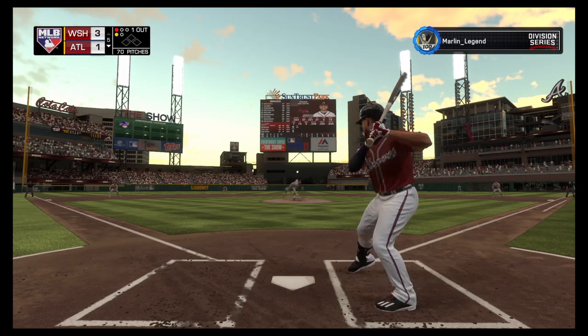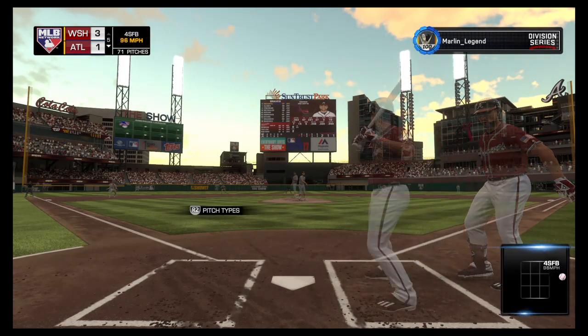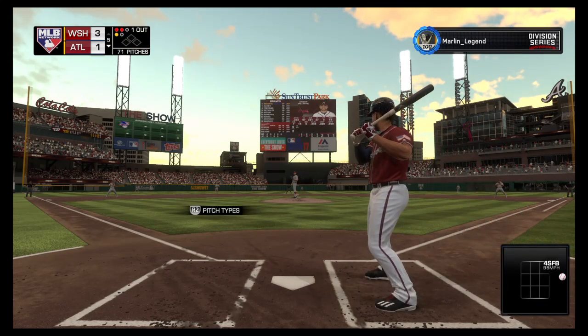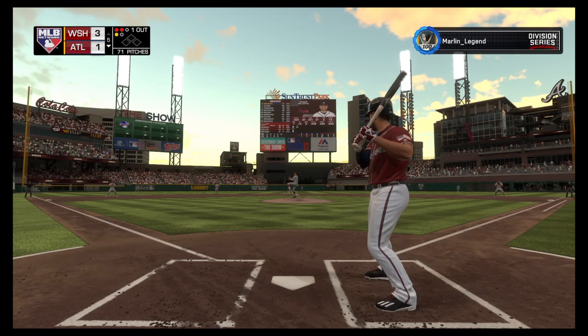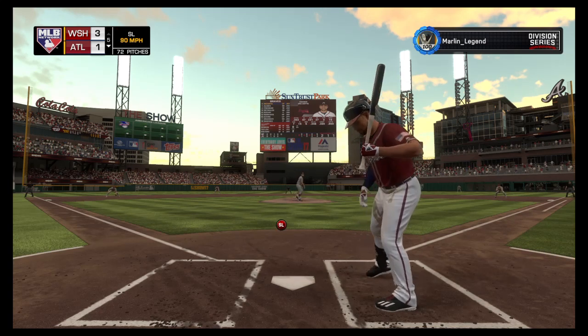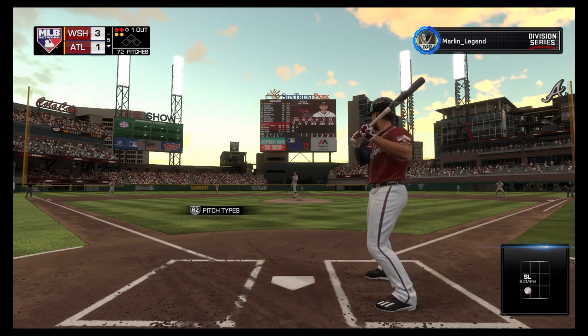One and one. Here it comes. And a fastball runs in a bit too close for comfort that time. You know, pitching isn't always about throwing strikes. Sometimes you just need to make sure your opponent isn't too comfortable up there. And that's just what he did right there. Busted him inside with good hard stuff.